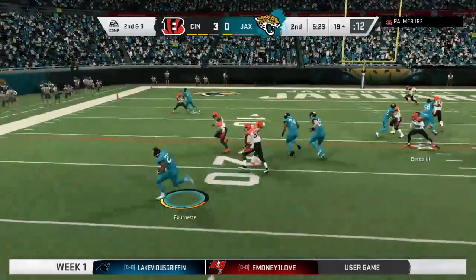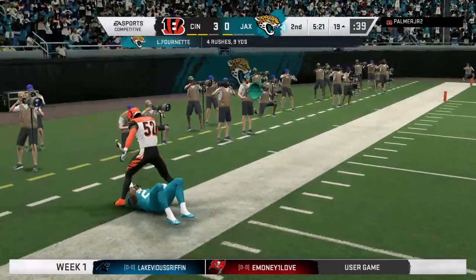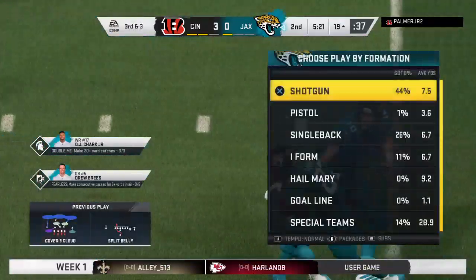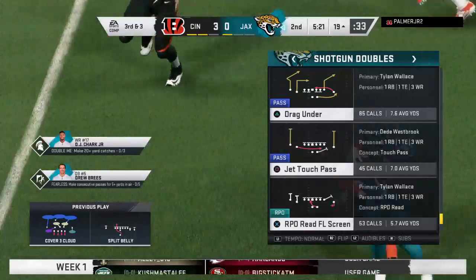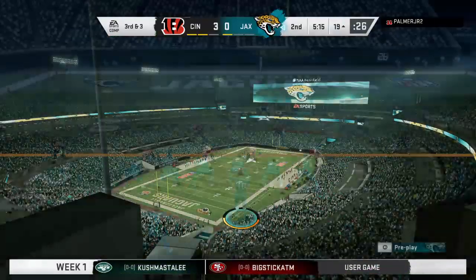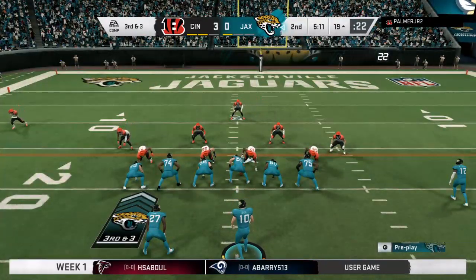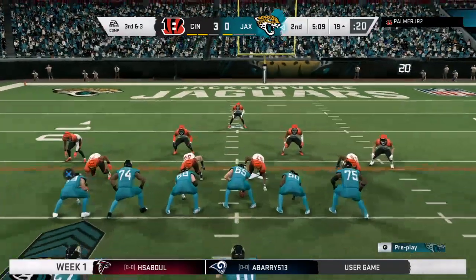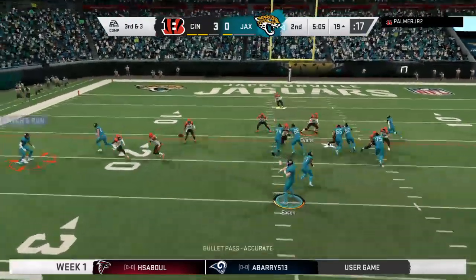Fournette. A minimal gain there on the 8th play of the drive. They did a really nice job there defensively. They strung the play out, didn't give him a cutback lane. On each play, you have guys what I call our BCR players. Guys are responsible for the bootleg, for the cutback, and for the reverse. They played that one perfectly. They rode him right out of bounds.